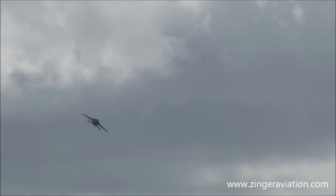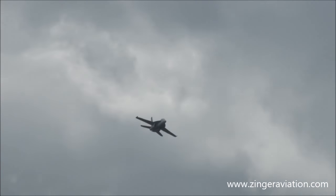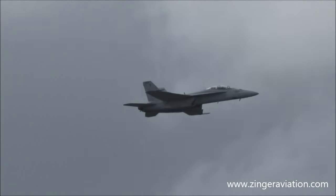That'll hurt. Ladies and gentlemen, from the left, sustaining over 7 times the force of gravity in this minimum radius turn, this is your United States Navy's FA-18 Super Hornet, the Hornet's new sting.